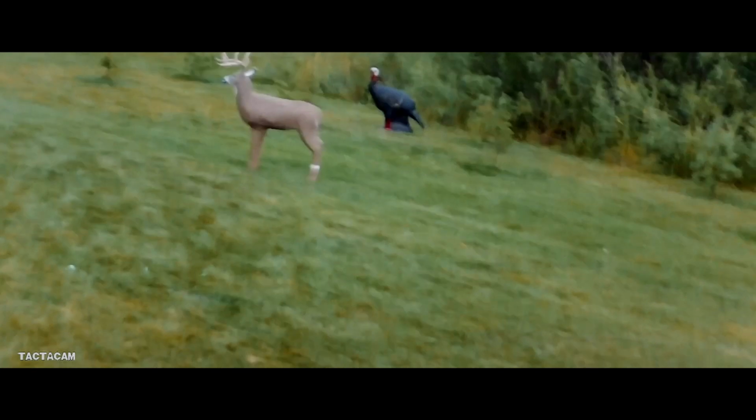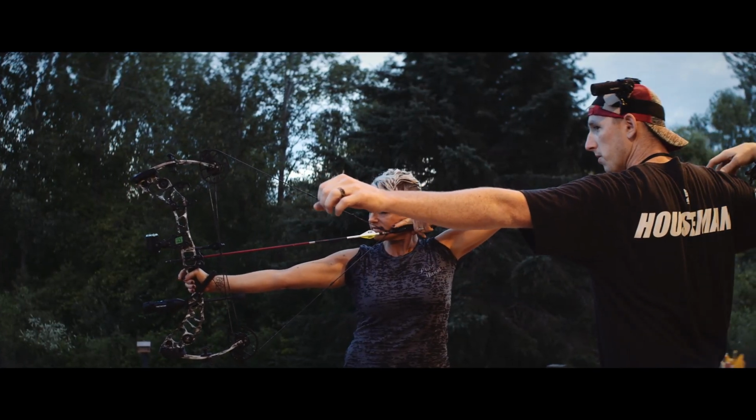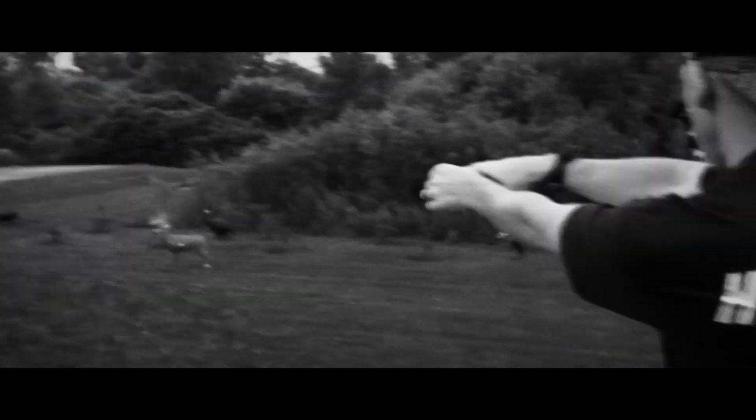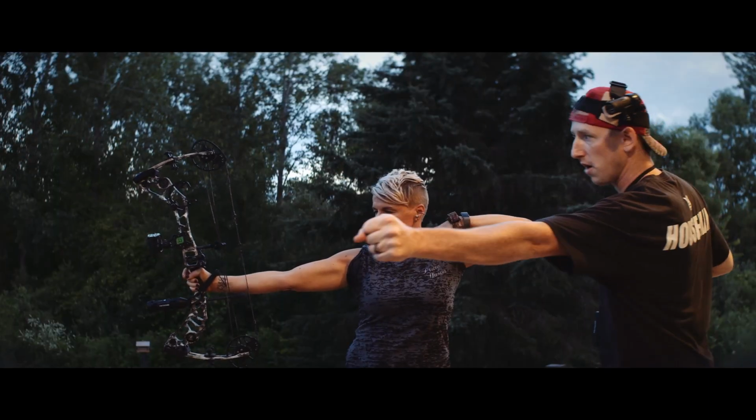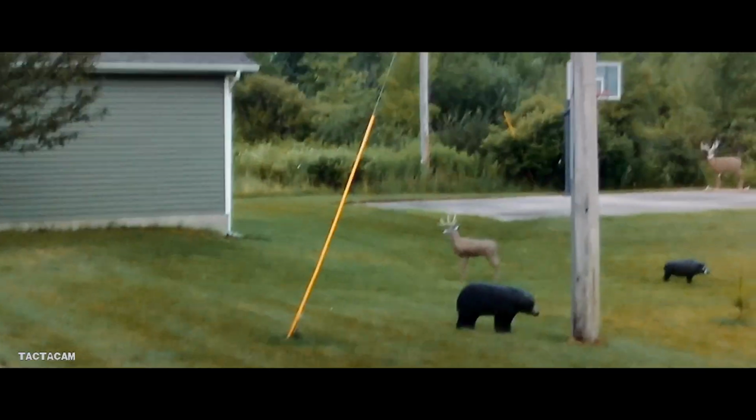Perfect, just like that. And then when you're gonna wanna shoot the deer, you're gonna wanna squeeze the trigger and hold your follow through and watch that arrow go out of the bow, just like that, perfect. And the deer runs, and then Gina is now gonna follow that deer run off, and then you got full footage of the whole hunt.